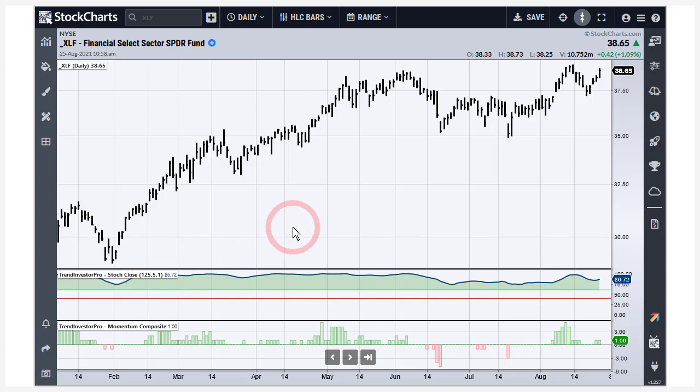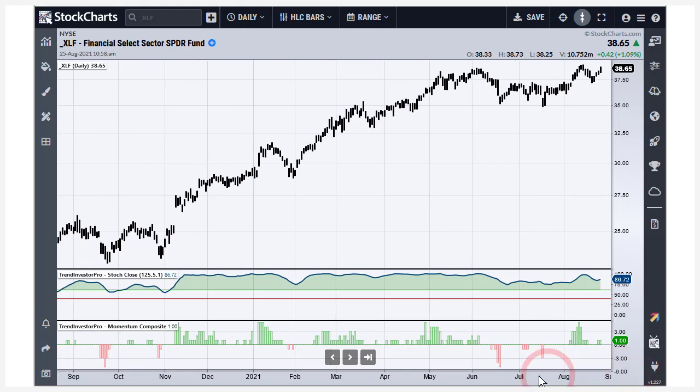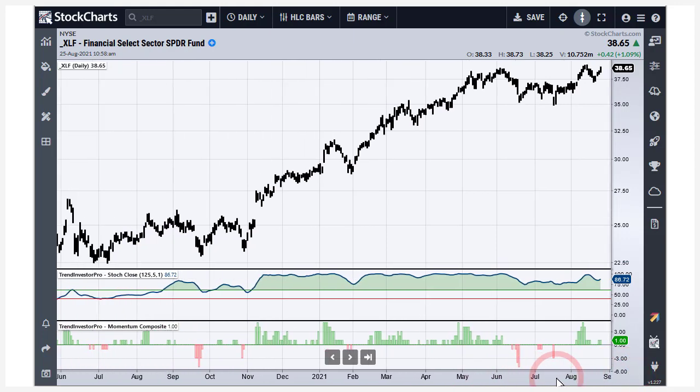And so what this does is it gives you an idea of where the closing price is relative to the 6-month range. And when we get above 60 in this indicator, I turn bullish, and you can see we're green. And if I back this out, you can see the finance sector has been green since there we were bearish in July, and then we got bullish in August. So since August, it's been bullish. And so those are some pullbacks.